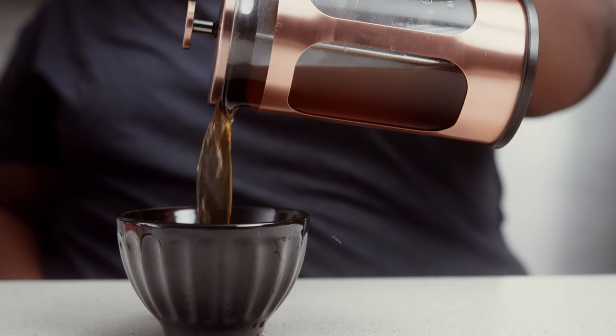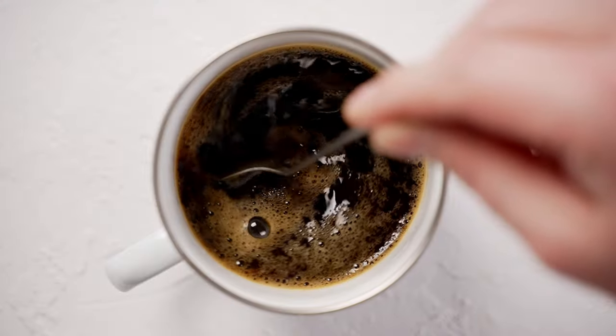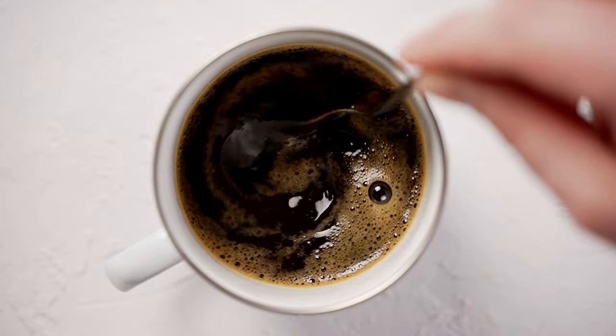This is a black cup of coffee. And this is a cup of black coffee.